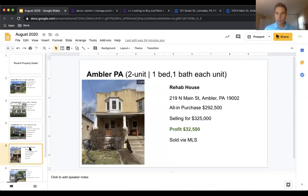The next reno project here is in Ambler. Again, it's a local one in the county that me and Paul live in. Another 2-unit, 1 bed, 1 bath in each unit. Paul, take it away. Yes, I think I bought this one off Zillow or it was the MLS. And I was going to keep this one as a rental too. That was the original plan.